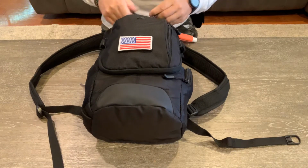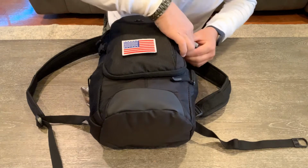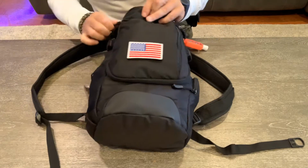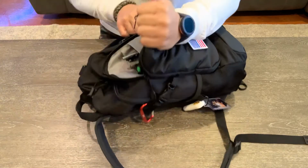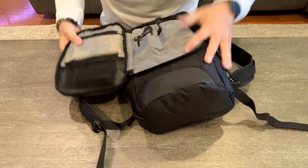Now, on the next side, which opens up, I really like how this opens up. It goes like that, and like that. And then in here, I'm going to have to take this stuff out. But if you can see, it opens up like that, which I like.